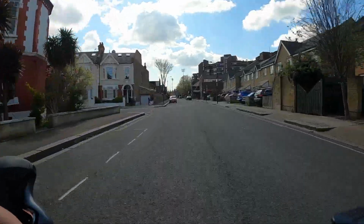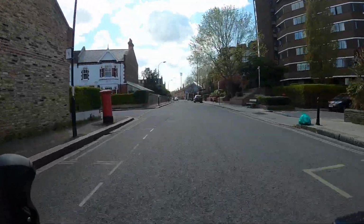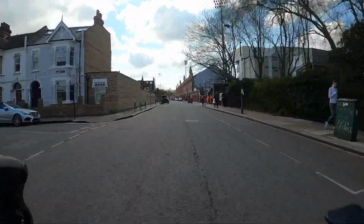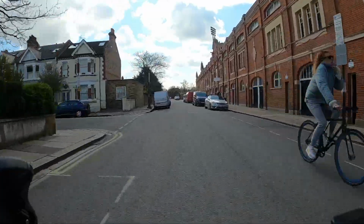And you can actually see looming in the distance there, those floodlights. They actually belong to Craven Cottage, which is the football ground for Fulham FC. Fulham, I believe, are now back in the Premier League after a spell in the Championship. They got promoted in the playoffs. And if you've never been to Craven Cottage, it's worth a go actually. Fulham, I think, is probably one of the more affordable places to get a Premier League football ticket.